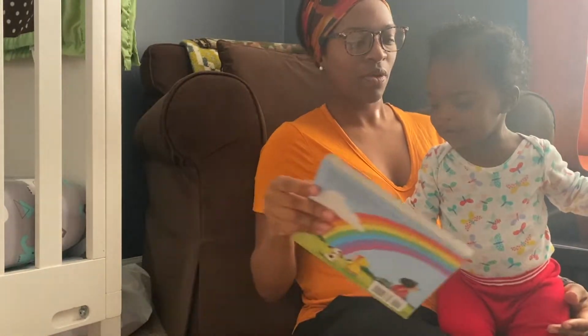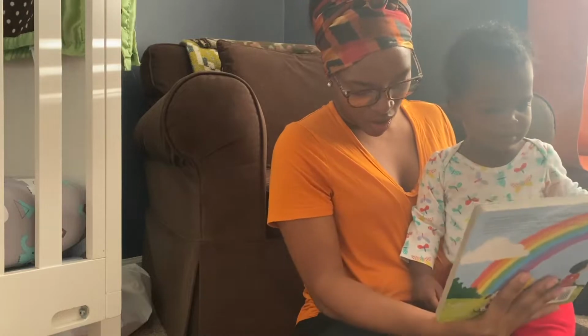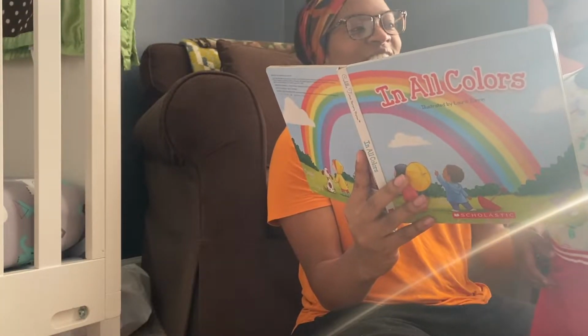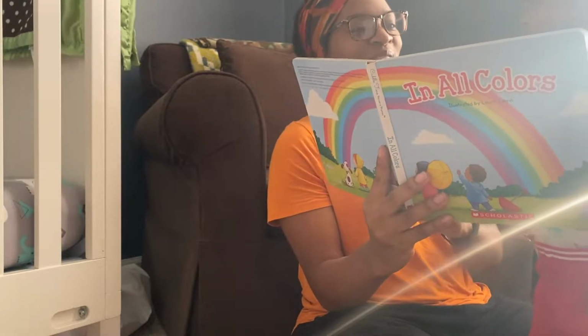Okay. In all colors, the red rooster crows cock-a-doodle-doo.